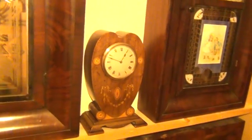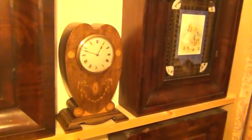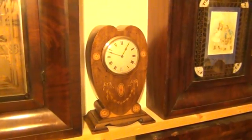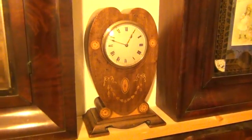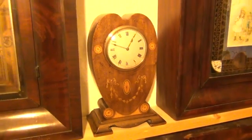So, and I think maybe there's a 13th clock here. I don't know who made it, but it's got a French drum movement in, and is a rather nice little turn of the 20th century walnut boudoir clock with a bit of inlay.